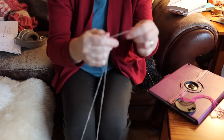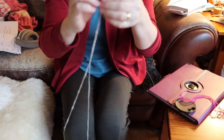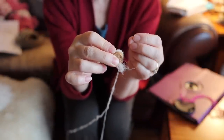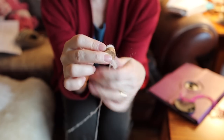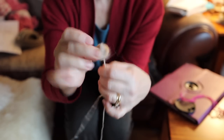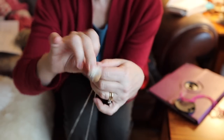I'm going to get my two strands of yarn. I like to wrap the yarn around a core so that the center won't collapse in on itself. I have done it without a core, and I haven't noticed that much of a difference, but you can use a little rock, or a little piece of felted wool. And then I'm just very tightly, with tension, wrapping it around the core.